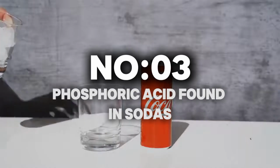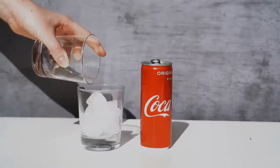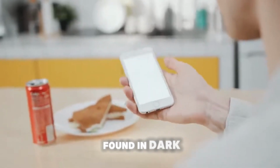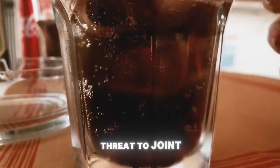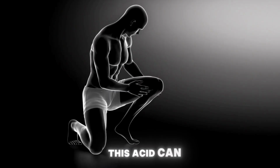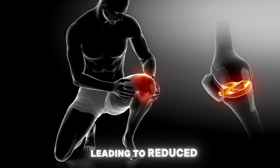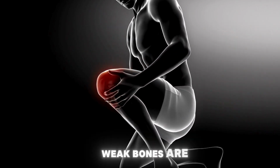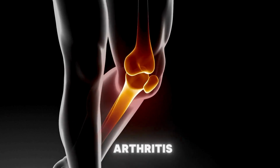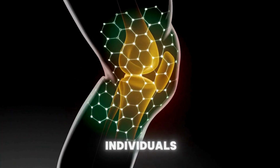3. Phosphoric acid, found in sodas. Phosphoric acid, often found in dark sodas, particularly colas, poses another significant threat to joint health. This acid can leach calcium from bones, leading to reduced bone density and an increased risk of fractures. Weak bones are a common issue for those with arthritis, especially for older individuals.